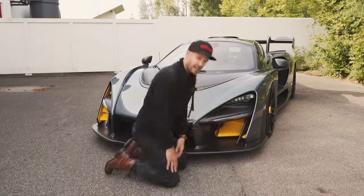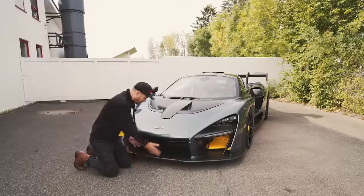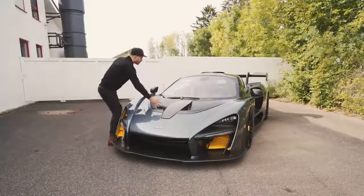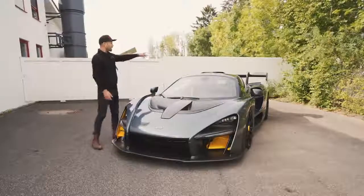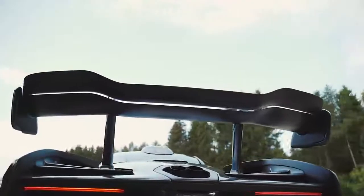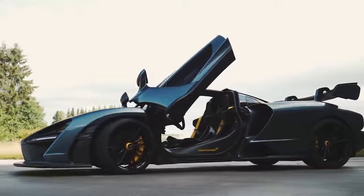These components over here, it's an active aerodynamical system. This is to take all the air that gets forced in here through these radiators, over here through this carbon part to the rest of the car, and at the back it deals with the air like you have never seen in your life. These doors weigh 9 kilograms each, only.